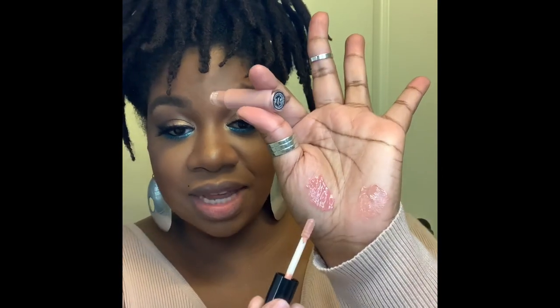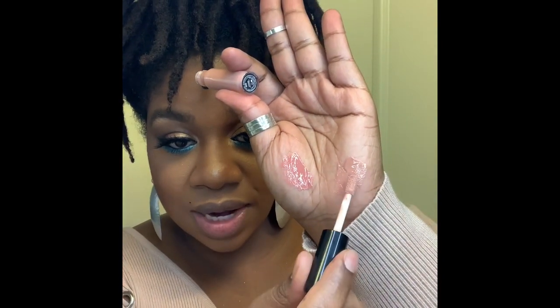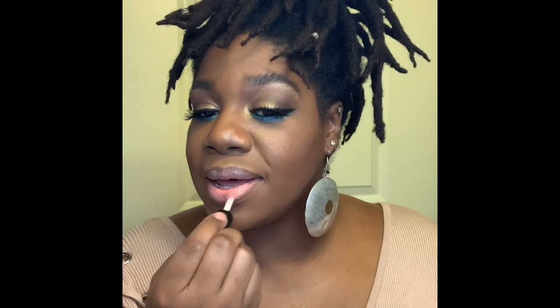So that's the difference in the two. This is definitely the pinker one. See, Bella. And then this is the one I swatched first. That is Nude by Anastasia Beverly Hills. So, let's see what Bella is doing. Oh, huh. Yeah. I like Bella. It's like the color of my lip. Well, the pink part of my lip, kind of, sort of.